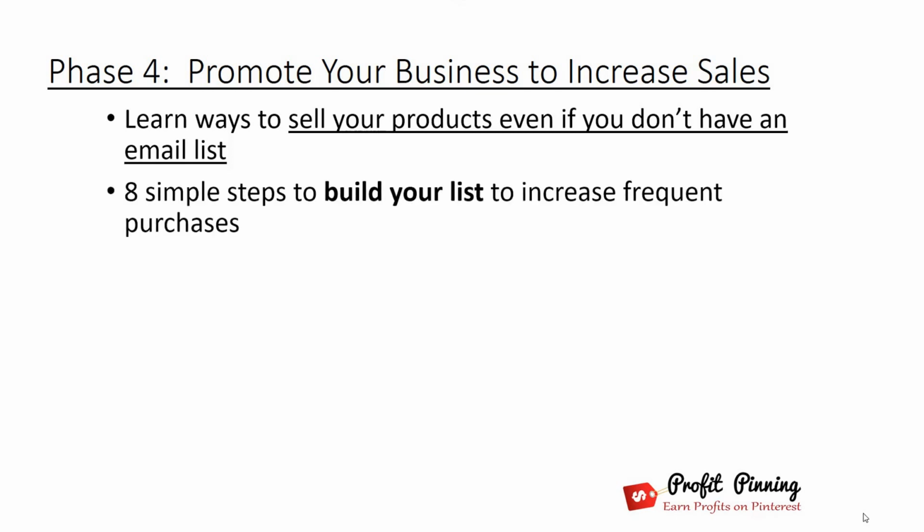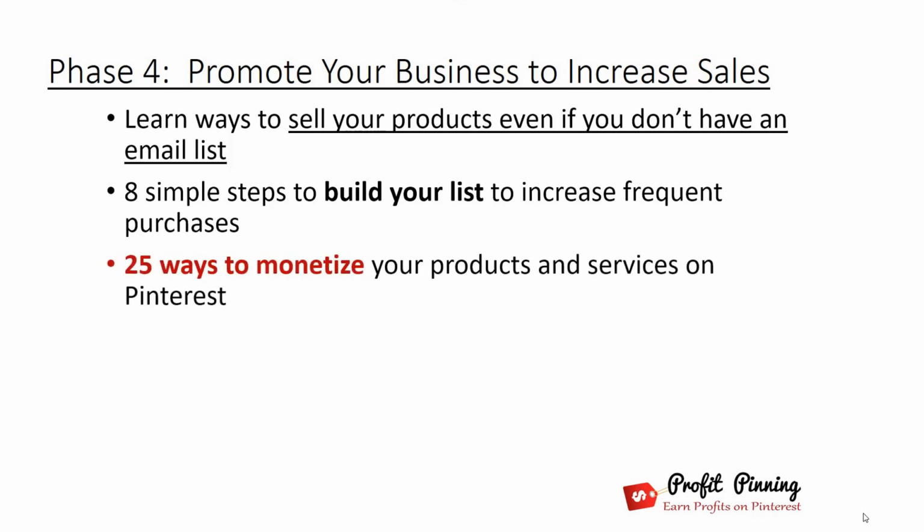We're going to share 8 simple steps to build your list when you get to that point to help increase frequent purchases. So that way your clients that you currently have, they're going to come back and buy more from you. We're going to share 25 ways to be able to make money with your products and services on Pinterest.